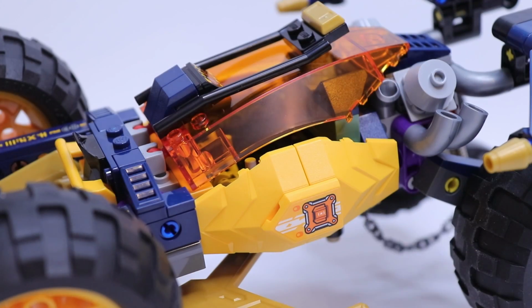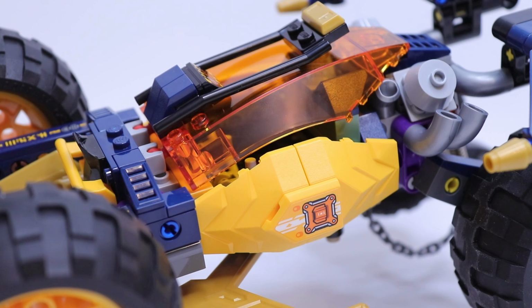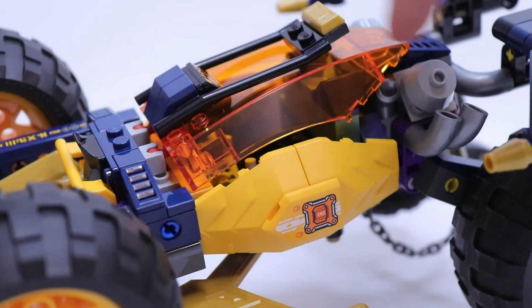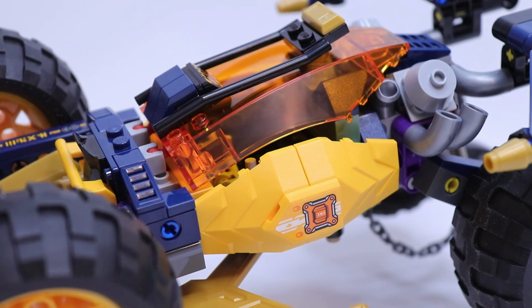Moving to the center, we have some armor with these textured wedge pieces. These are introduced in crystallized, and I think they always work quite well in Ninjago sets. There's a Nexonized shield here attached to the armor, and on both sides we have a sticker on these with some kind of technical detail on it. I also like how the windshield goes over this area. We have a little gap here on the side, but I think overall the shaping here is quite good.